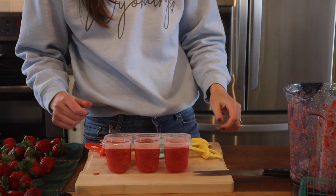Tastes just like a popsicle. I'm really glad I didn't do any more sugar. It's not too sweet by any means, but it's definitely sweet. Okay, let's get this in our molds. Okay, so all I did was just top these off.